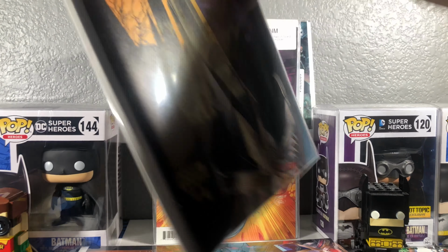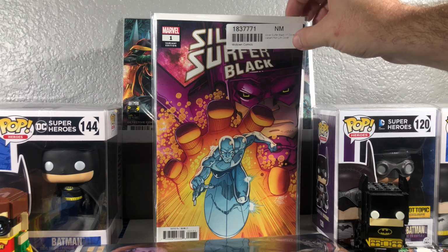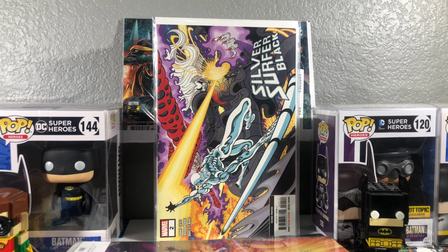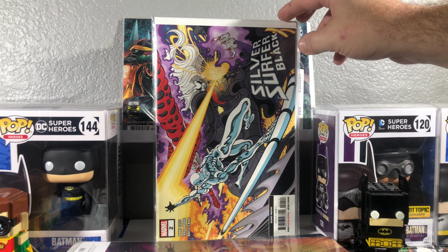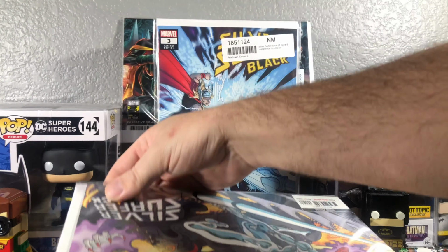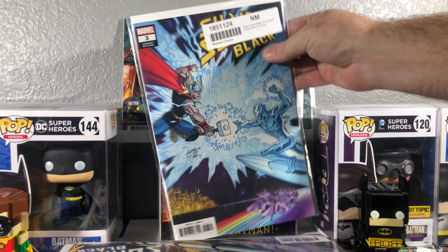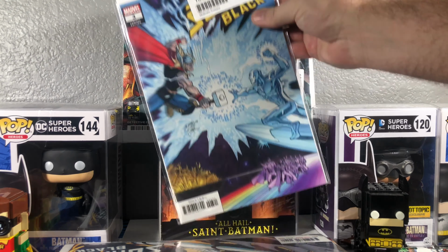There is Silver Surfer #1. This is a variant edition. Silver Surfer Black. Silver Surfer Black #2, second printing. Really cool Silver Surfer Black variant edition #3. It's a great spin-off or homage cover to this other book that I have. It's a Ron Lim cover. Batman Nightfall. Just thought it was a cool cover.